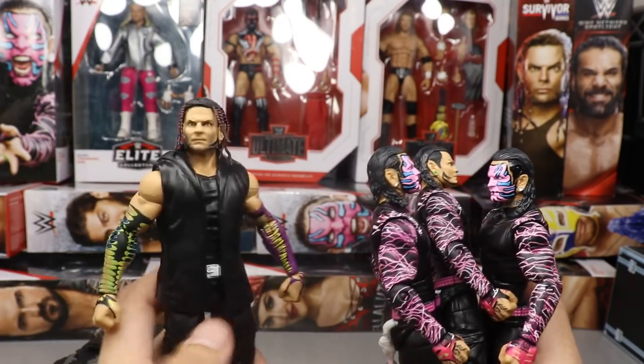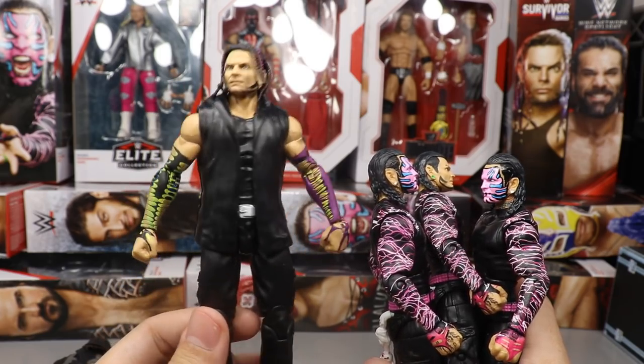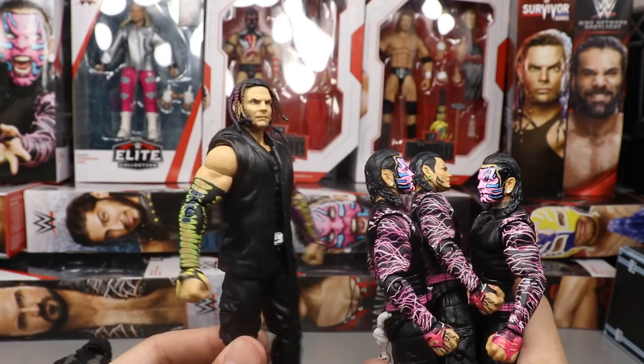And then we have the Survivor Series Elite, which is a Walmart exclusive, which my boy Jesus told me was up on the Walmart site. So I went to Walmart.com and grabbed that.